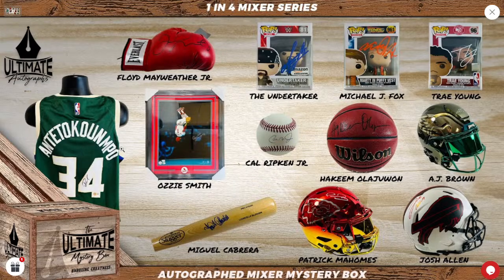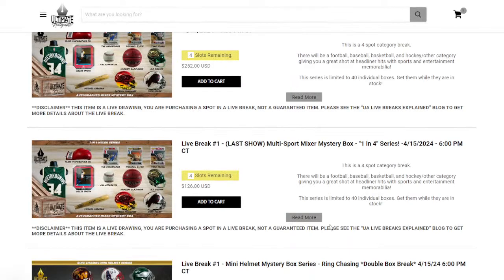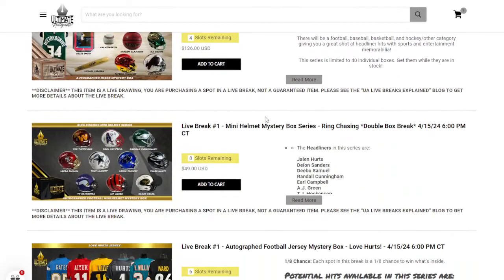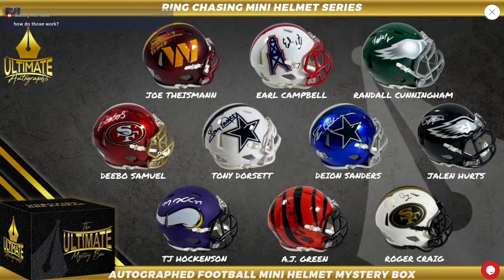Seven boxes left. Hakeem Olajuwon basketball, former MVP, finals MVP, NBA champion twice in the 90s. And we have Gary Payton, the glove. Seven boxes left, two headliners left, and some awesome other names as well. You get basketball, you're going home with two basketballs. Possibly. Yeah, if it happens, it'd be nice. They're up there as two balls up there.